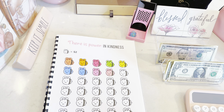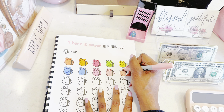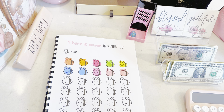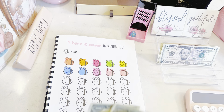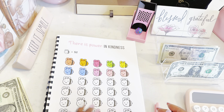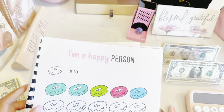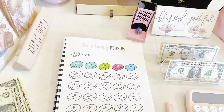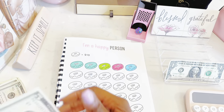All right, so there is power in kindness. Totally agree. What's the sense of being miserable? You ever say hi to people and they don't even respond? And I'm like, really? Did you not hear me, or you're just not here? Like, what is happening? All right, number 6. But I'm one of those, I will say hi, but if you ignore me, I will not be saying hi again. All right, so I'm a happy person, so that is getting $10.